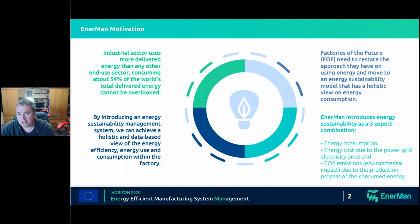Taking into consideration all these assumptions and facts, ENERMAN introduced energy sustainability as a combination of three aspects. The first is the energy that a factory consumes. The second is the cost of that energy, which may change due to the power grid price. And last but not least, the environmental impact, the environmental footprint of the factory due to the production process of the consumed energy.